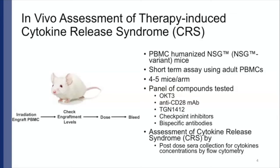We've tested a wide variety of compounds, including anti-CD3 antibody OKT3, an anti-CD28 monoclonal antibody, the TGN-1412, which is a superagonist of CD28, different checkpoint inhibitors, as well as bispecific antibodies. We then evaluate for cytokine release syndrome by bleeding the mice, collecting sera, and using a flow cytometry-based assay to determine specific levels of cytokine concentrations.